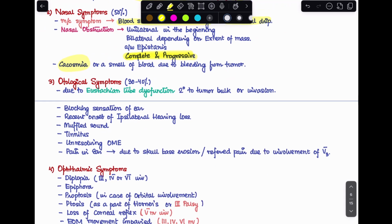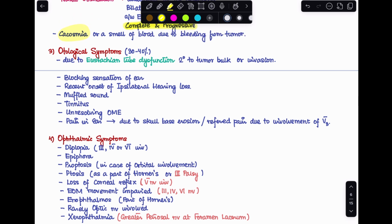Next, coming to otologic symptoms. We know that the eustachian tube and the fossa of Rosenmuller are very closely related. Fossa of Rosenmuller lies posterior superior to the eustachian tube opening, the orifice of the eustachian tube, which opens in the lateral wall of the nasopharynx. So, in about 30 to 40% of cases, we see symptoms involving the ear.